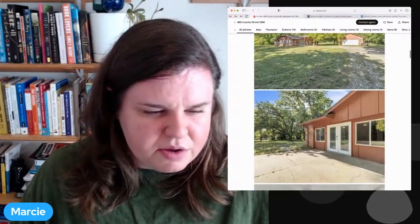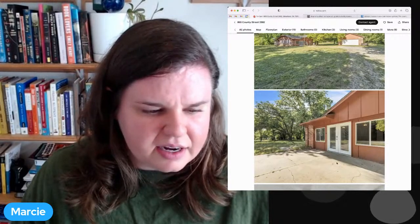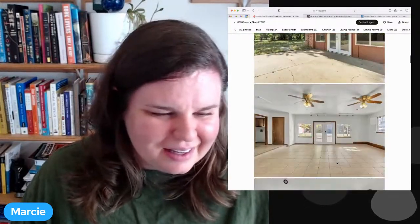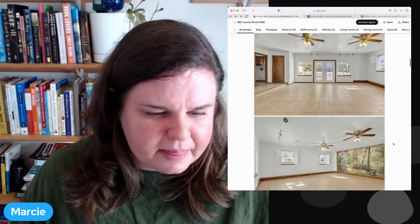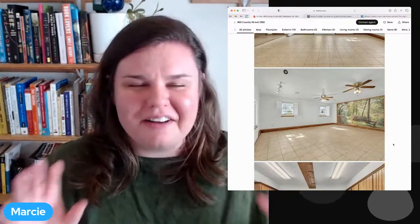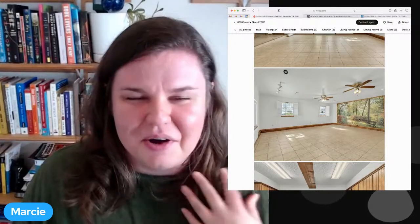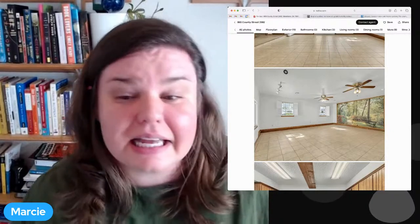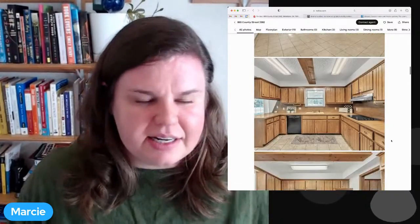It looks like it used to have a garage right here, and they added on some more living space. That's what happened. So a lot of tile in here. This is where the garage used to be. Whenever I first looked at this, I thought this was a view of the outside because I went so fast to the photos, and I had to go back and saw that it was a mural on the wall. So this has these 1970s cabinets.